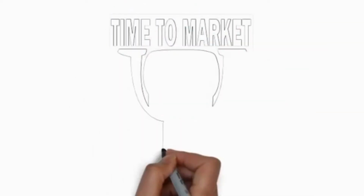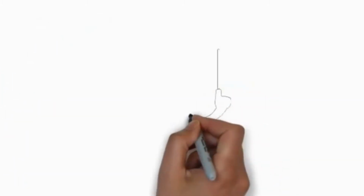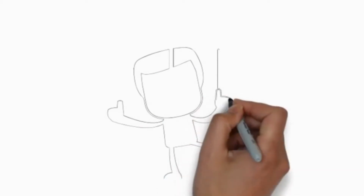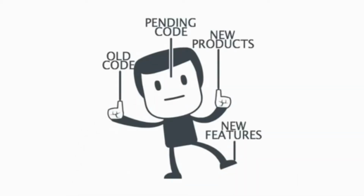This delay increases the pressure of staying competitive because some competitors are able to deploy new products and features much faster. In addition, this delay makes it very challenging for Dave to manage both the code that is pending to be pushed into production and the development of the next feature that he is responsible for producing.